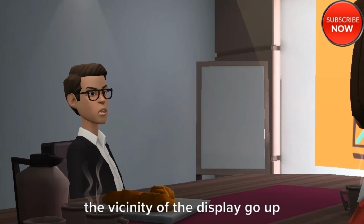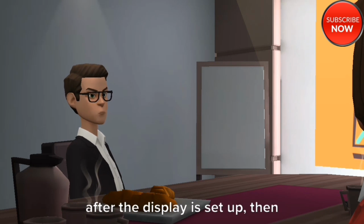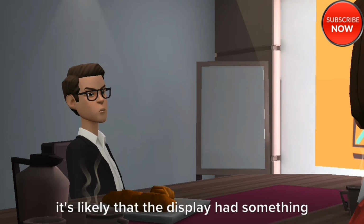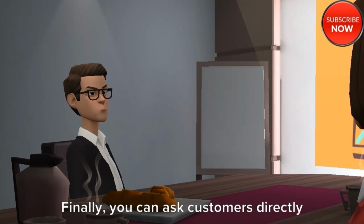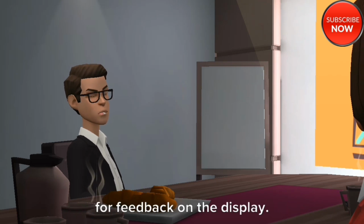Another way to tell is by looking at sales data. If sales of items in the vicinity of the display go up after the display is set up, then it's likely that the display had something to do with it. Finally, you can ask customers directly for feedback on the display.